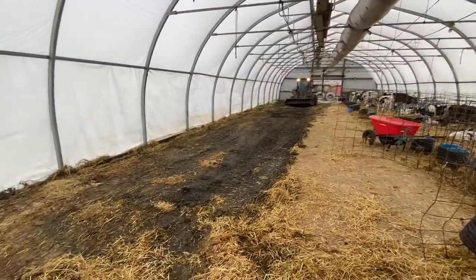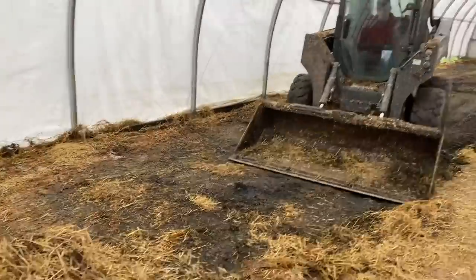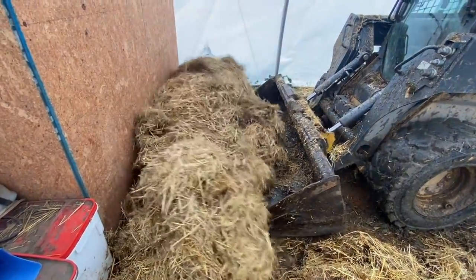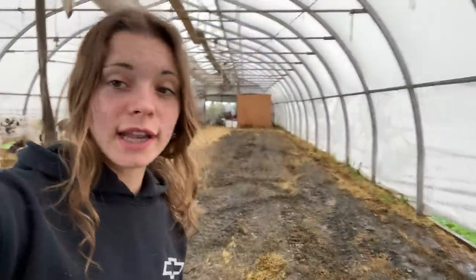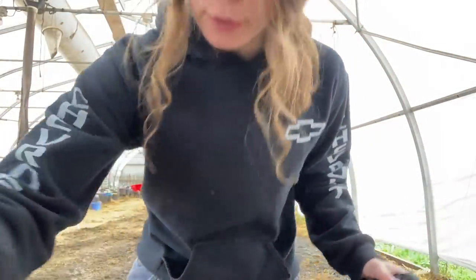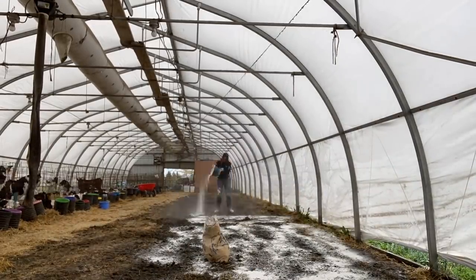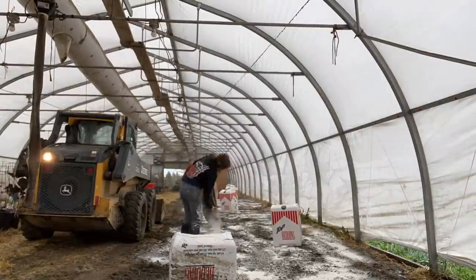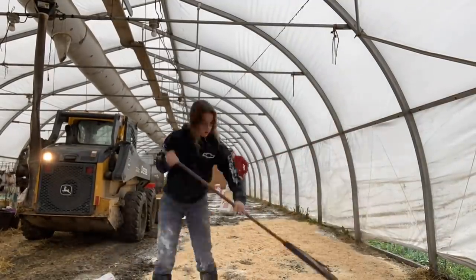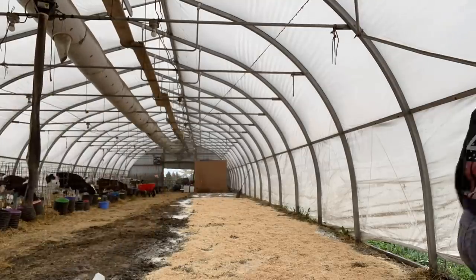Looking good. Okay, so it's all cleaned out. We just gotta spread some lime down. So I'm gonna do that now. Progress.